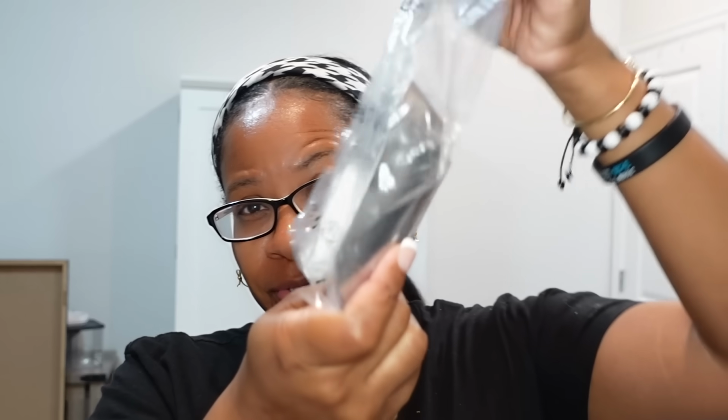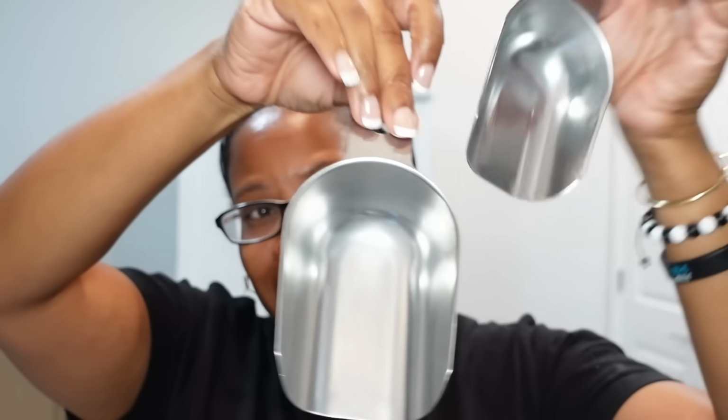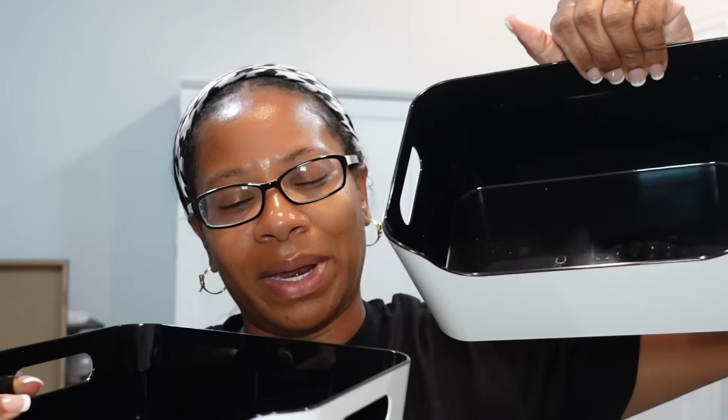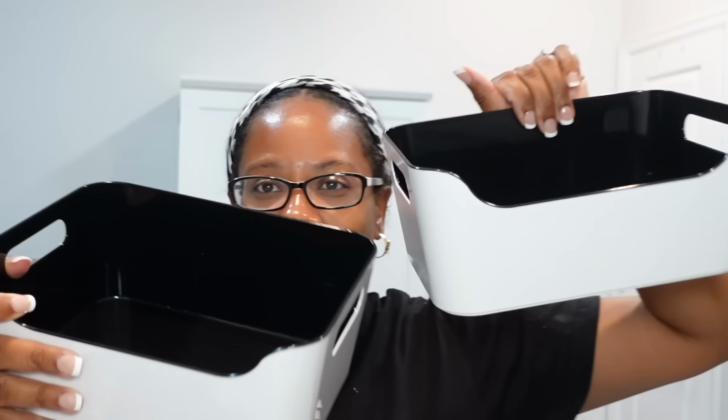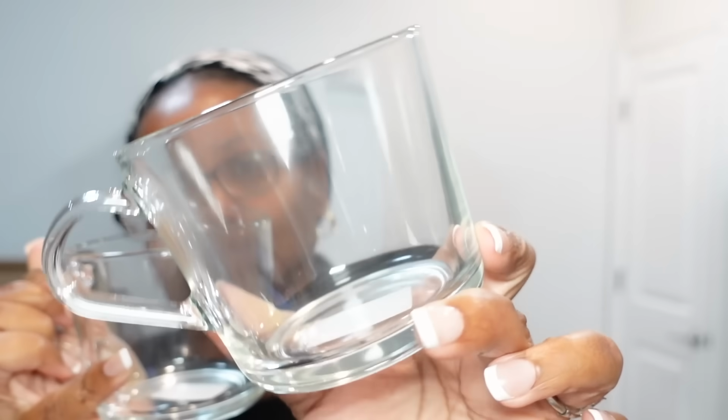And then I got some scoops. I got two or four of these, two bags. It comes in a set of two, a small one and a large one. And I'm gonna put these in like the containers for the flour and the sugar. And then I got these two little containers, white with black on the inside, and they also have white with green and white and yellow on the inside, but I just got the black. And I'll probably put these in the pantry and, you know, put some stuff in there, like some packets or whatever.